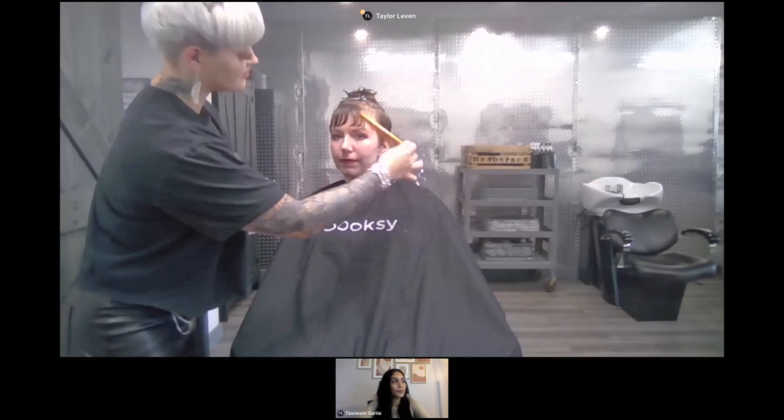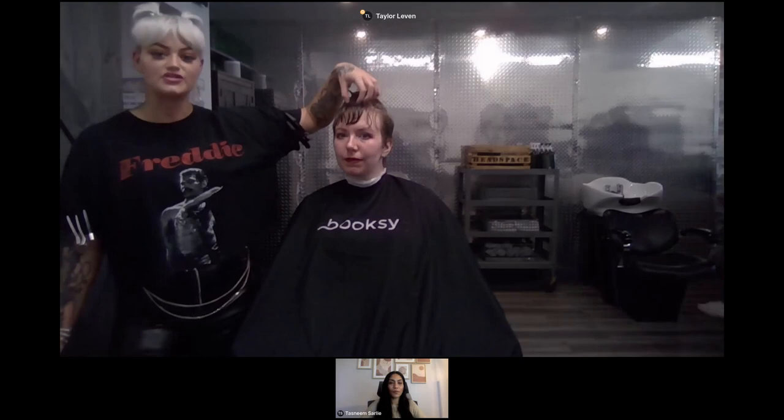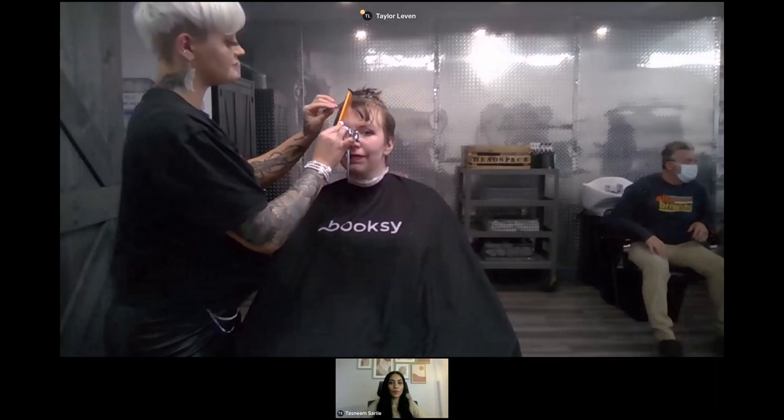So I'm actually going to leave the length in the temple region, because I saw when her hair was dry that it was just long enough to lay down and be easy to maintain on a daily basis. So I'm leaving that length. The center right in the front of her fringe lays pretty nicely down. So I'm actually going to take that a little bit shorter. So what I'm going to do is section off the center. Here, I'll pull this over to you.